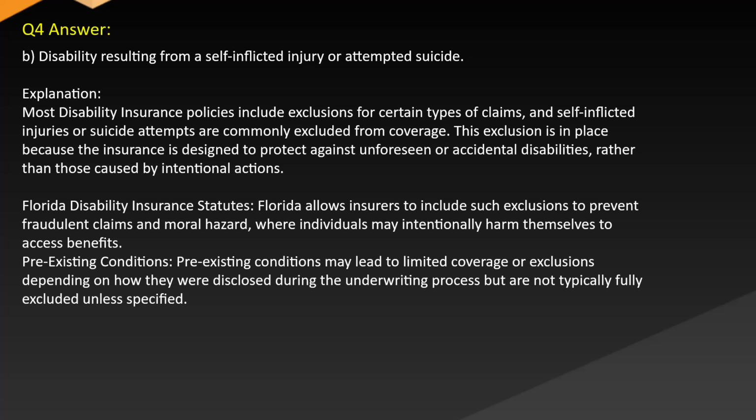Florida disability insurance statutes. Florida allows insurers to include such exclusions to prevent fraudulent claims and moral hazard, where individuals may intentionally harm themselves to access benefits. Pre-existing conditions. Pre-existing conditions may lead to limited coverage or exclusions depending on how they were disclosed during the underwriting process, but are not typically fully excluded unless specified.